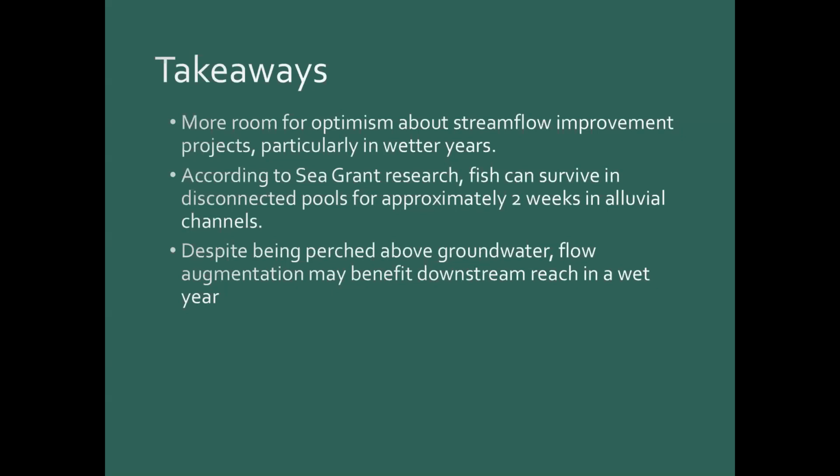And according to Sea Grant research, fish can survive in disconnected pools for approximately 2 weeks in alluvial channels. And I think, again, in the wetter year, we actually saw a pretty short period of disconnection. So some room for optimism there as well. Despite being perched above the groundwater, maybe some flow augmentation could benefit this reach, and especially the upstream reach where it's not as disconnected.